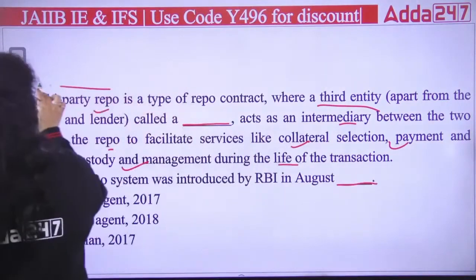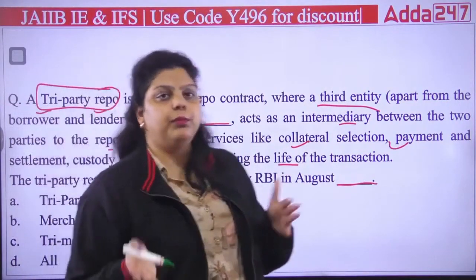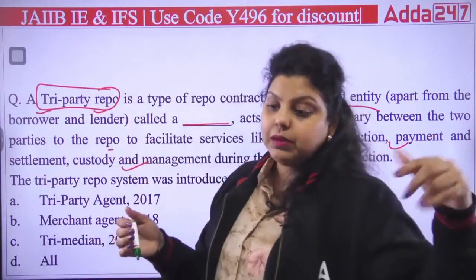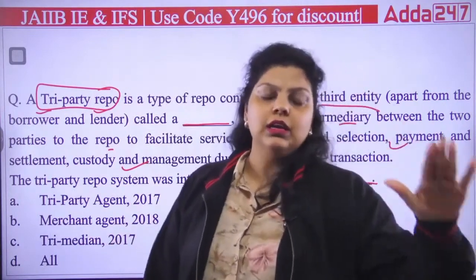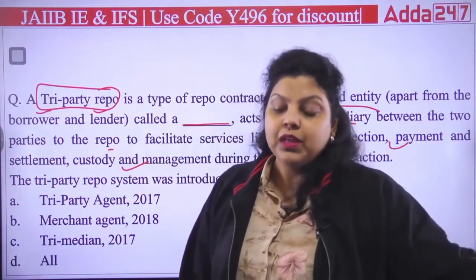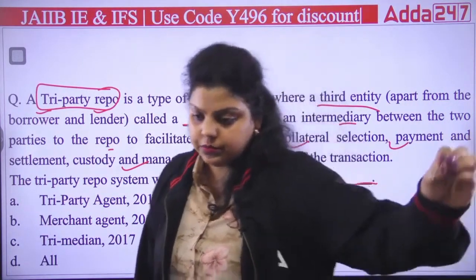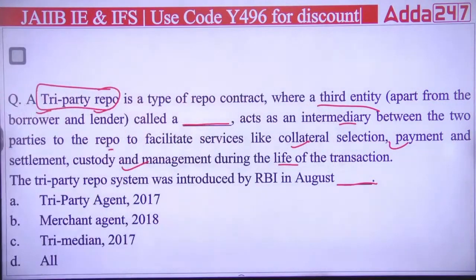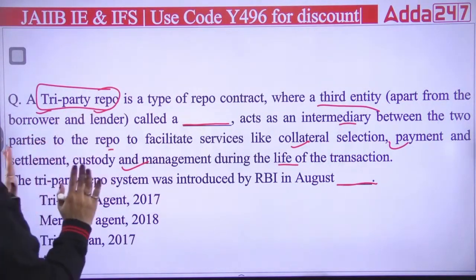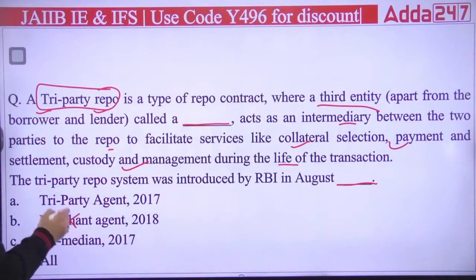So a tri-party repo transaction is simply a transaction where apart from borrower and lender, there will be one more party. That's the intermediary. Which party can become the third party will be decided by RBI and government. Then the party will be allowed to act as a mediator or intermediary. Now you have to answer which of the following is correct. First of all, the party who becomes the third entity between borrower and lender is known as tri-party agent. It cannot be merchant agents. It is not tri-median. It is a tri-party agent.